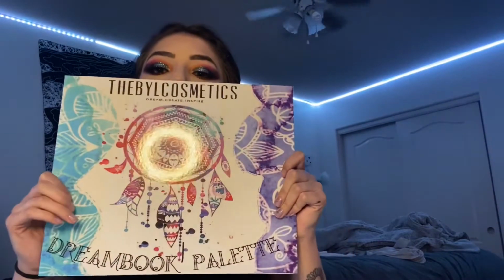Today I'm going to be reviewing the BYL Cosmetics. I got two palettes. These are the Dreambook palettes, and then I also have the limited edition one. Yeah, so if you want to see me conquer this look, which let me tell you, it is a process, and I lose faith in myself several times, so that is totally okay, and it's never going to be perfect, honey. So anyway, let's get to it.